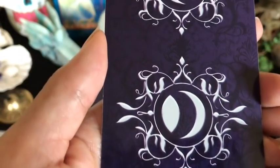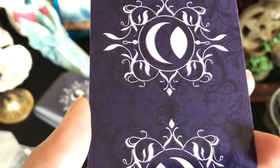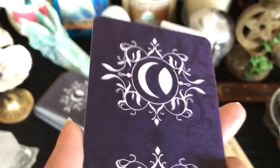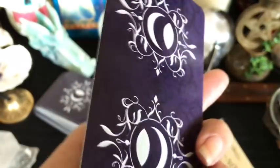I myself am not a reversals reader. However, I do interpret the cards based on my intuition if it were reversed. I just kind of feel like it's the shadow side of the card or whatnot. Okay, so let me put this back here.